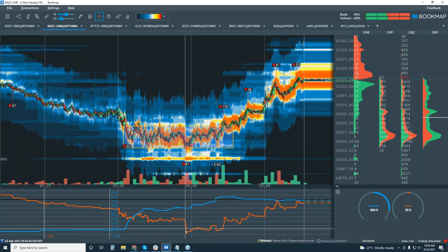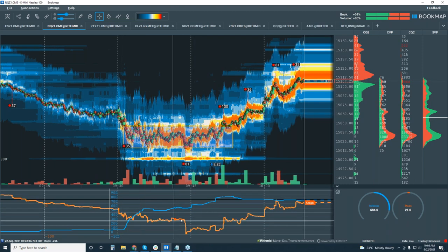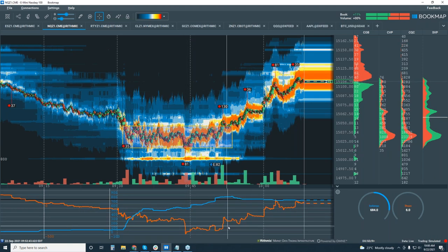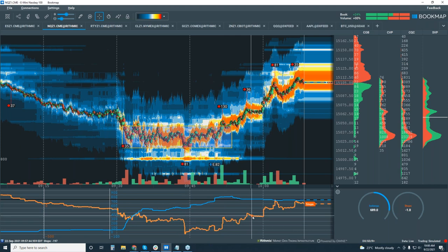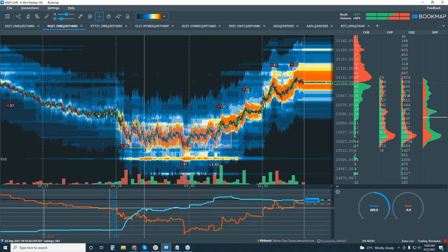Look at the stop run here as well. Always kind of makes me a little sad to see this. It's just all the smaller retail traders getting stopped out here, and they're getting stopped out on the way up here as well that went short. Kind of sad to see, still getting stopped out on the way up here, and icebergs just plowed right into it. Okay, just plowed right into the larger players using iceberg orders.